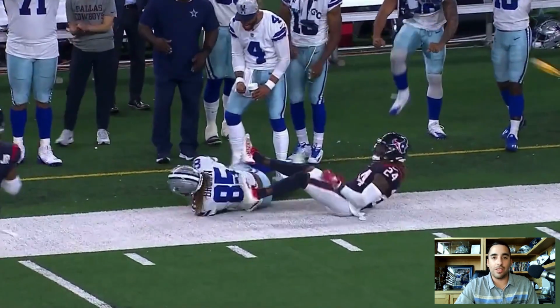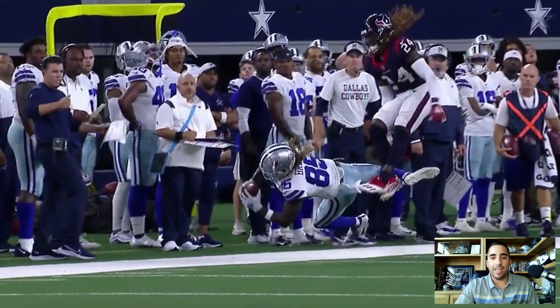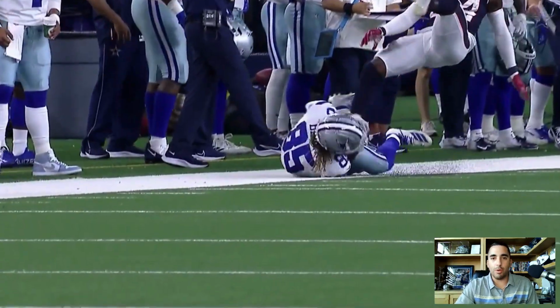Noah Brown, seriously, an amazing catch. Got the penalty, too. Great body control. Gets that left foot and then that left elbow. Incredible work by Noah Brown.